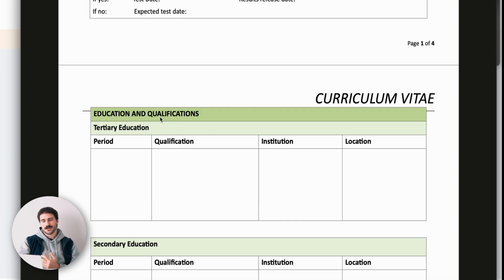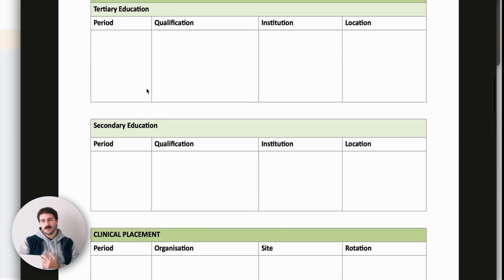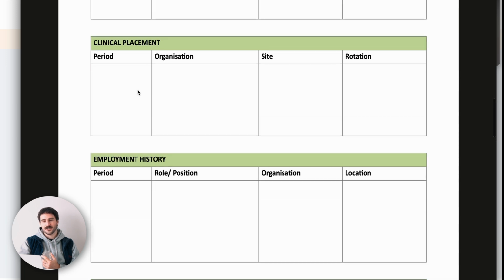Your education and qualifications, that's what I was talking about before. So anything you've done after high school, put it in here. Anything you've done in high school, put it in there, like where you went to school and stuff. Clinical placement, this is the thing I was talking about before. So you might put in that you went for 2 months at X hospital, and you did it in this rotation, and I don't know, maybe it was a 4-week rotation in pediatric anesthetics. Who knows? Just make it up. Whatever you've done, just look back at your timetable or roster, and you can tell the employer where you've been rotated and what sort of experience you have.